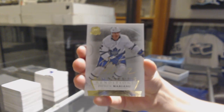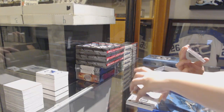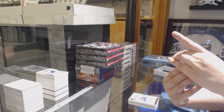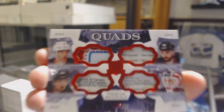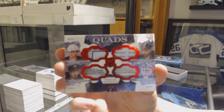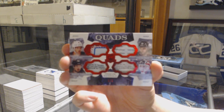We've got a Signature Rendition for the Toronto Maple Leafs, Patrick Marleau. Would you look at that? We've got a quad tag number to 2 for the New Jersey Devils. Kyle Palmieri, Cory Schneider, Marcus Johansson, and Taylor Hall. Number to 2 for the Devils.